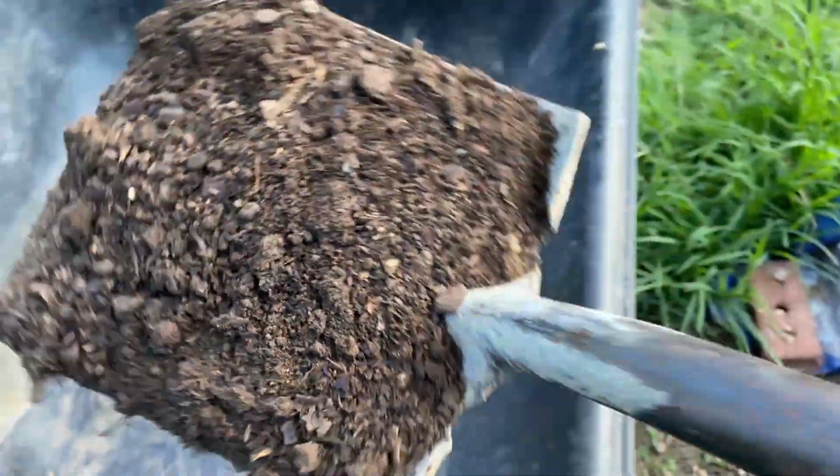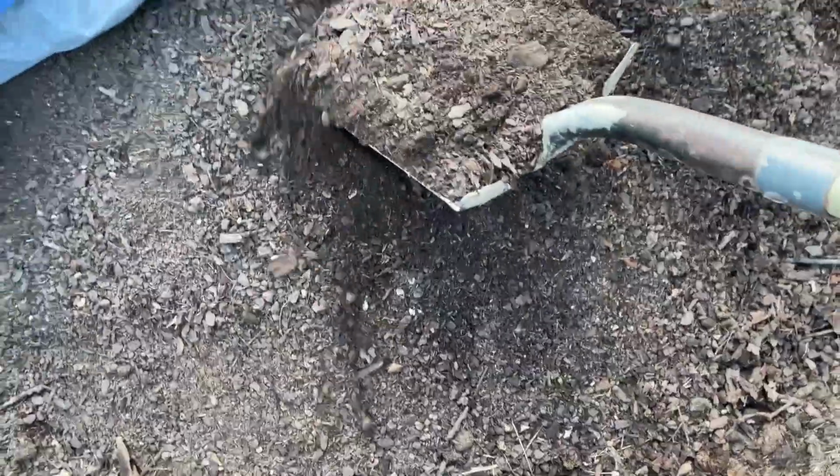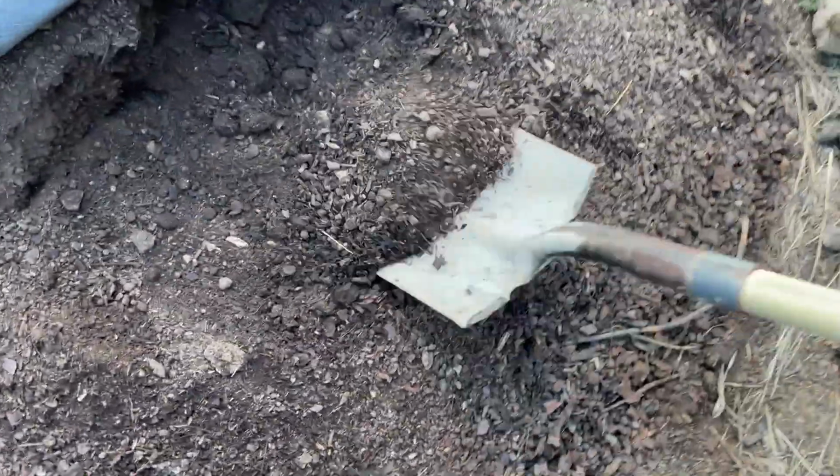This is the soil that I'm gonna throw in around the holes, fill the space, fill the gaps around the lavender plants and the holes I dug.